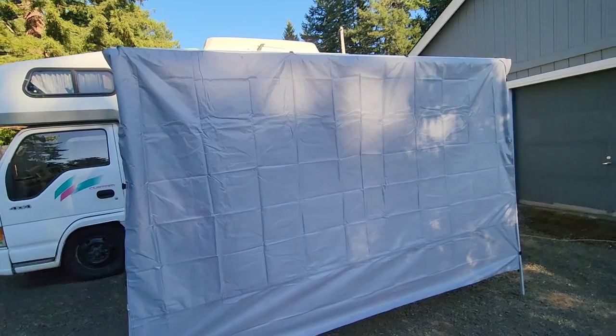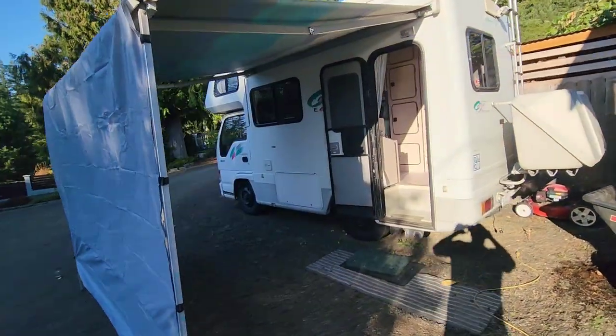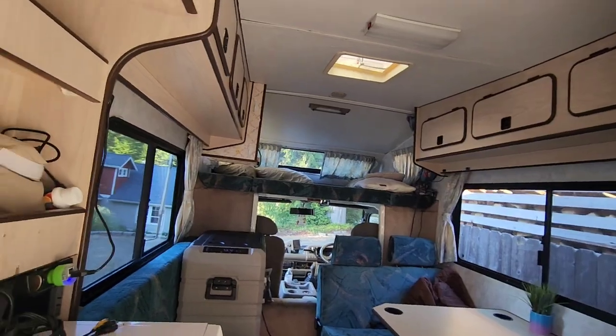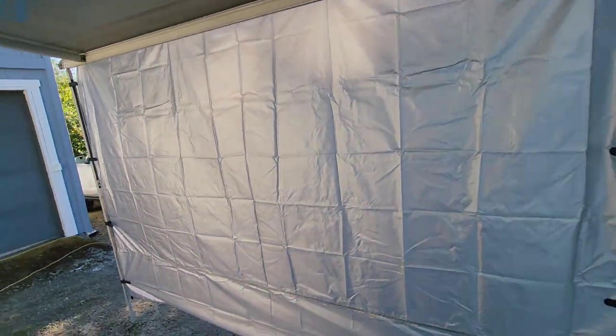The only problem will be getting the sidewalls on, but I'm just going to use a very simple method using a bungee cord setup. So it should be pretty great, and I'll update you when I do that and when I do take it camping. It's got a heat reflective side there, you can see, pretty neat. All right, that's all I got.